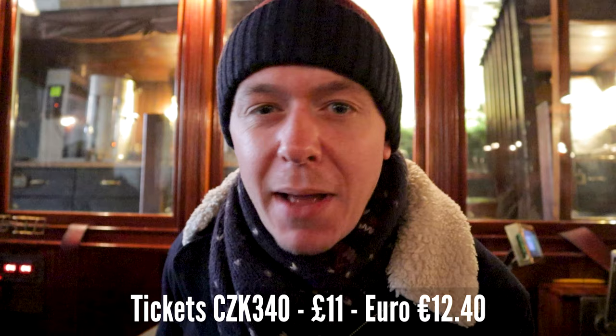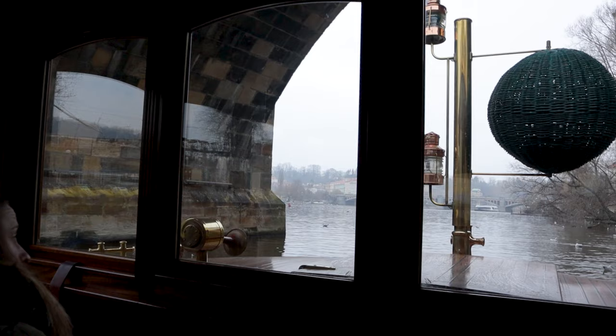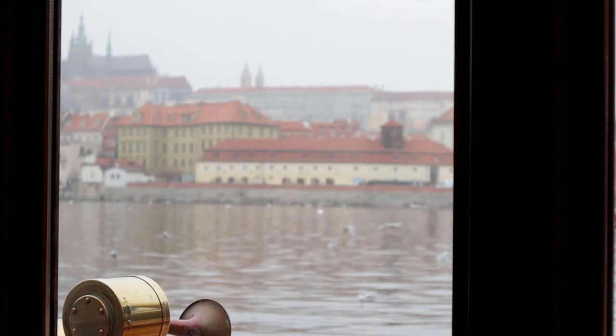It lasts for 45 minutes, and it goes along the main river, as well as some little smaller canal type places. Get a free drink as well. There are loads of other options, from pedal boats in the summer season to nighttime dinner cruises. This 45-minute quick trip is the most popular at any time of year.